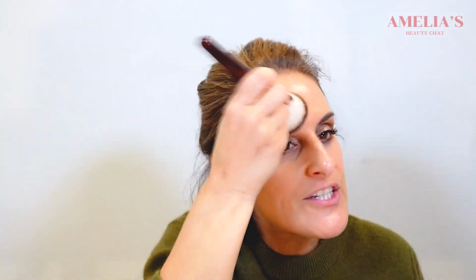You do look like there's a person underneath that foundation, and it's matte, but it's not completely flat. I think that's probably what gives it that second skin finish. Yeah, it still feels skin-like, even though now with a second pump, we've definitely got full coverage.